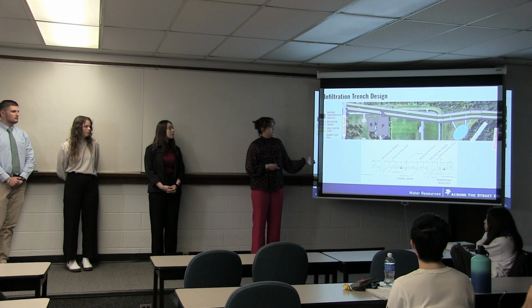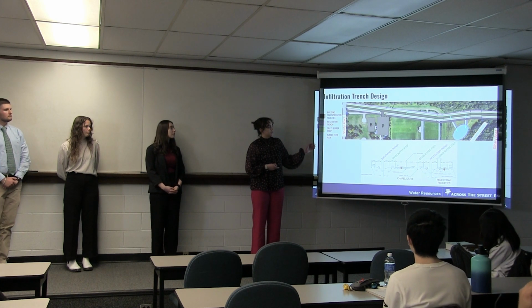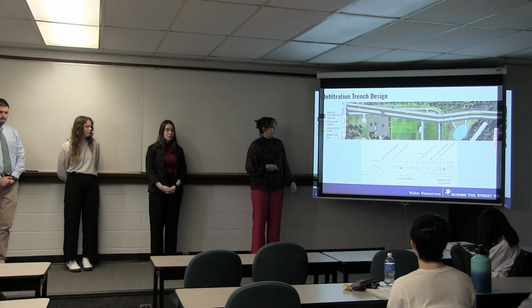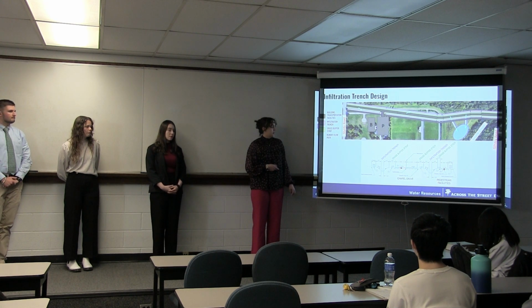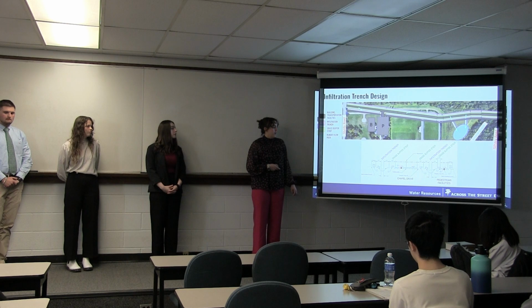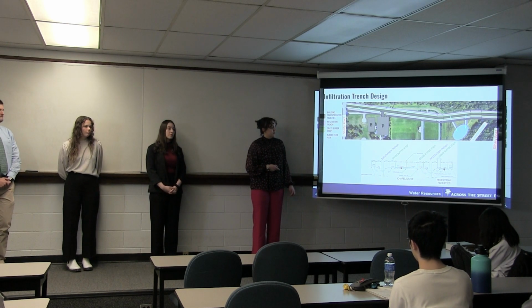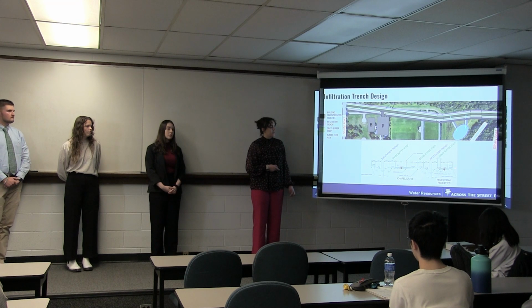So on the left is the north side of the Chapel Drive extension, and on the right is the south. On the north side, the road will lead to the grass buffer strip for pretreatment, then leading into the infiltration trench, which has 3-to-1 side slopes and a 3-foot bottom. And then on the right, which is the south, it'll lead into the grass buffer strip, which then leads into the infiltration trench. And on the other side of that is the pedestrian facilities, which will also lead back into the same infiltration trench.